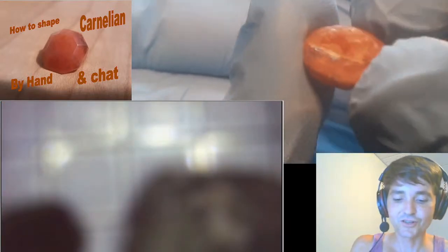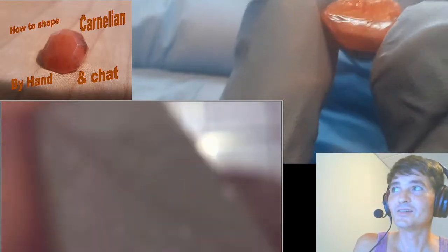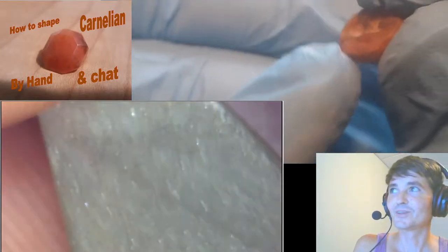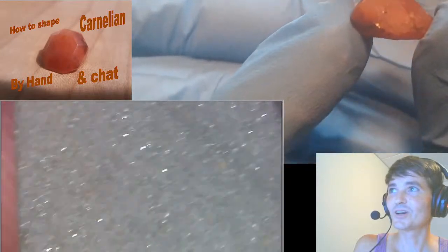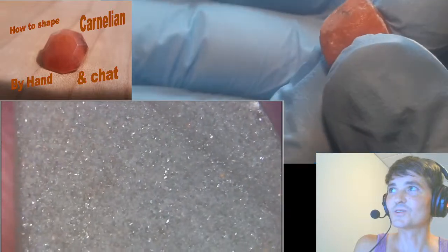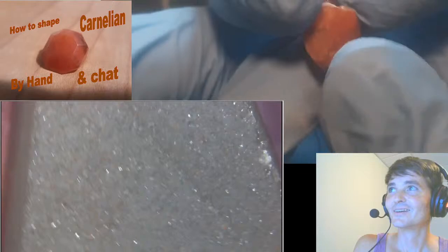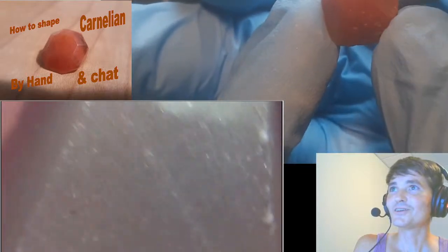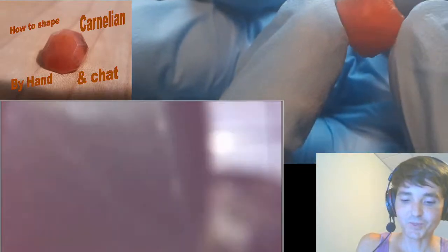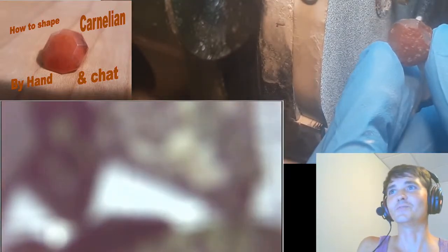Then I wanted to show this one other piece under the microscope cam. Is this aventurine? Because it's actually kind of the same color, and it's got these little silver sparkles in it. These little bubble sparkles, and it's really neat stuff. So we're gonna shape a piece like this and kind of make a forest green pack.